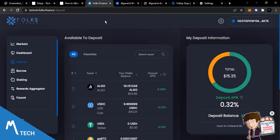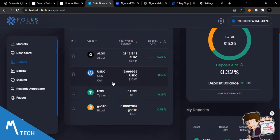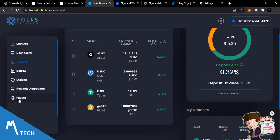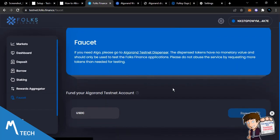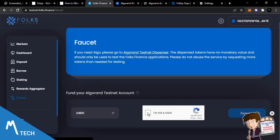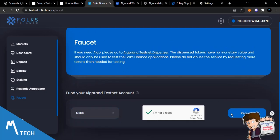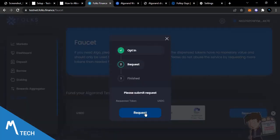Now you're going to need some other forms of testnet faucet. You're going to need USDC, USDT, and Go BTC. So when you're on the D app, the protocol itself, you tap this faucet, as you can see here, and then you check I'm not a robot here. I've done this before, so I don't know if it's going to work. As you can see, USDC, USDT, and Go BTC. So I'll tap request.